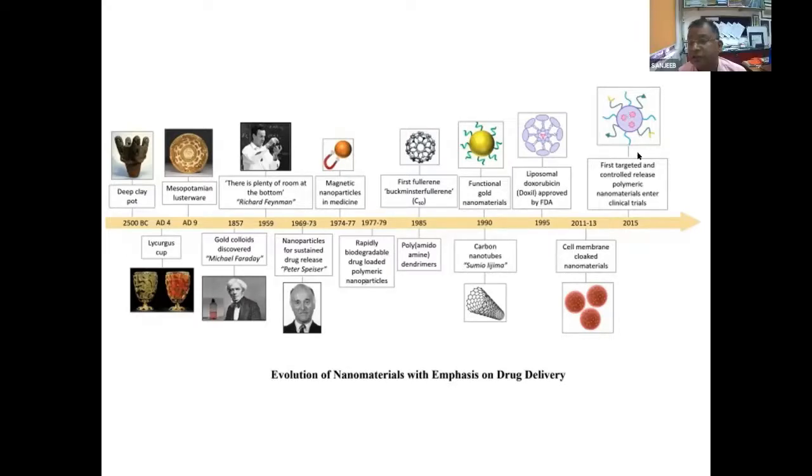These are the first generation nanoparticles. They can target your system through passive targeting; they don't have a targeting moiety. So the question now is, since we are using nanotechnology for healthcare, can we have precise targeting? If I want to target the liver, the particles containing your drug should go to the liver, not other organs. We call this targeted drug delivery, or the second generation of drug delivery using nanomaterials.